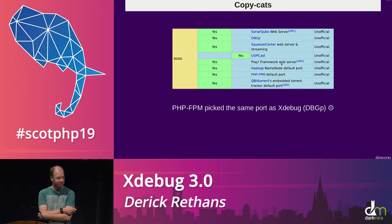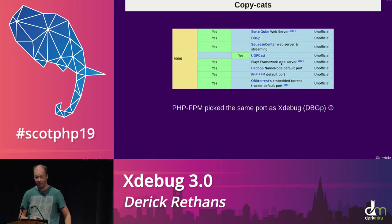As I said, PHP-FPM and Xdebug picked the same port. Xdebug was first by about 6 months. But yeah, that isn't easy. I actually went through the process of seeing whether I can register the port number with IANA. If you think that process is everything you think about bureaucracy, because it is an uphill battle. I've given up on it now.